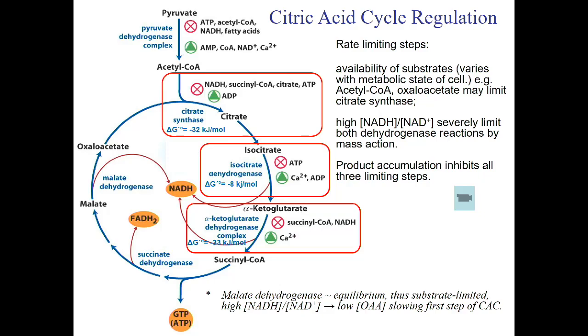I run down to this thing, alpha-ketoglutarate dehydrogenase. I want you to write next to that complex: it's similar to PDH. Not exactly the same, but it works similarly to PDH. Why is it like PDH? Well, it's taking alpha-ketoglutarate in this process to make succinyl-CoA.